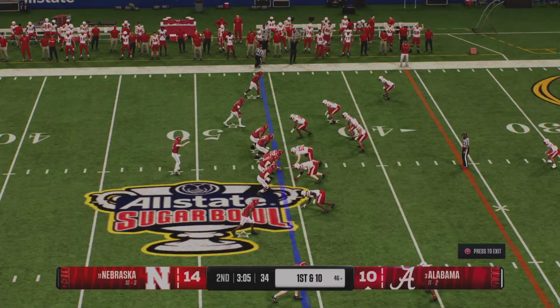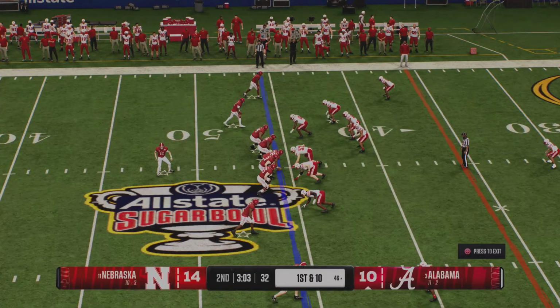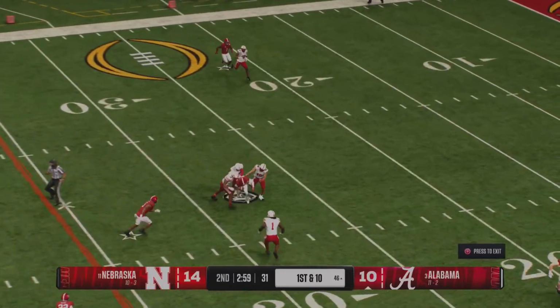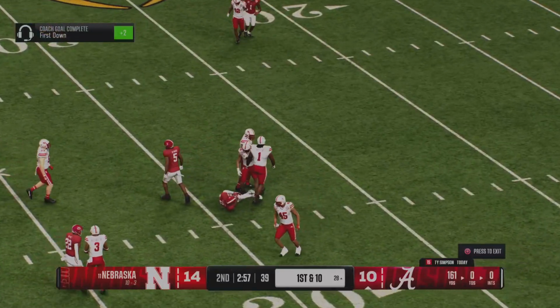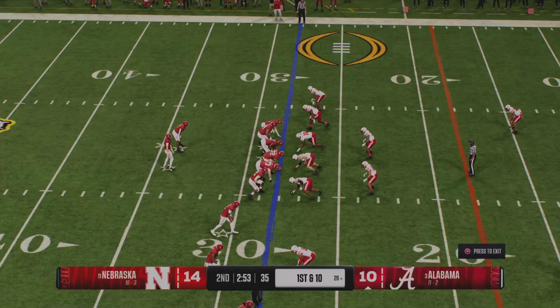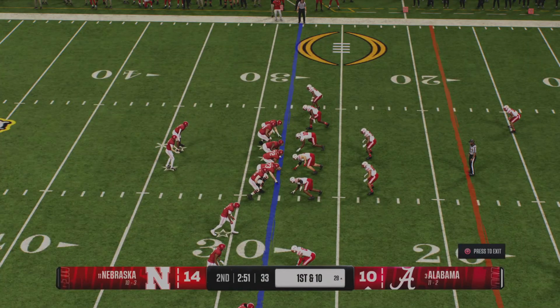Just over 3 minutes remaining in this quarter and half. So he looks to throw it over the middle again. Wide open and caught. Lucky to hang on to that ball, Ty Simpson's receiver is. Jesus.